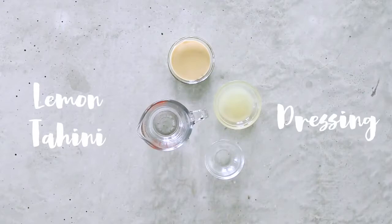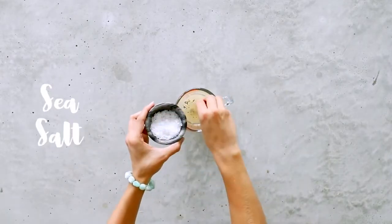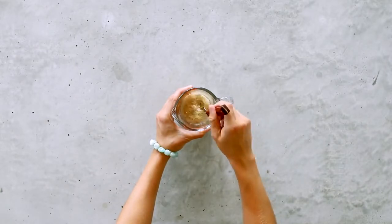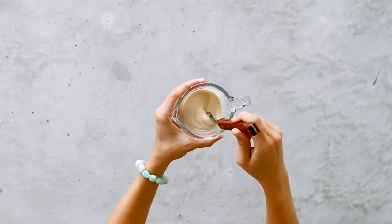For the dressing, we're making one of my super simple tahini dressings. All it is is some tahini, lemon juice, water, a pinch of sea salt and black pepper, and you're done. All you have to do is whisk it up with a fork until everything combines and gets really creamy, and you have a super simple lemon tahini dressing that you can put on almost anything.